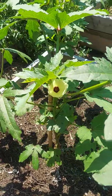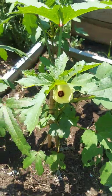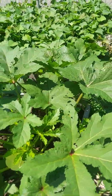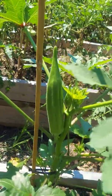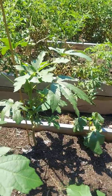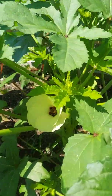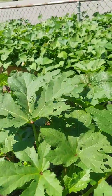My okra. There's the okra plant flower. I love the okra flower. But the okra bed is looking magnificent. I started my okra a little later. As you can see, there's one right there. I started my okra this year a little later than I usually do, but the plants are doing awesome. And like I said, I love, love, love the okra flower.